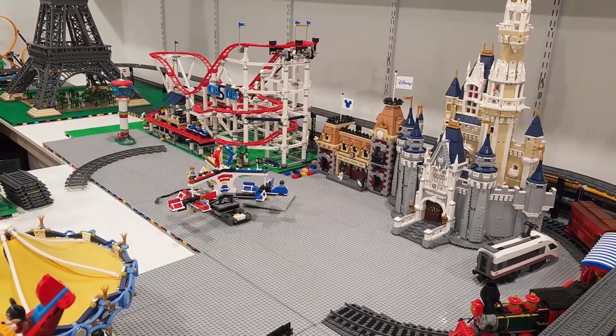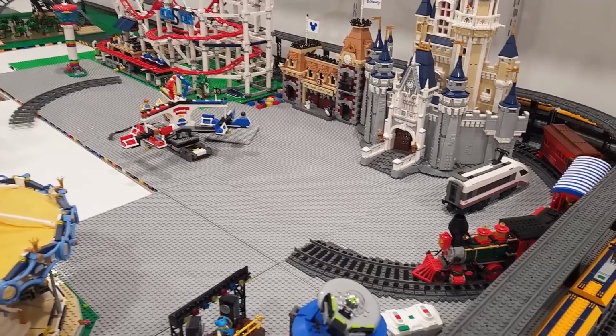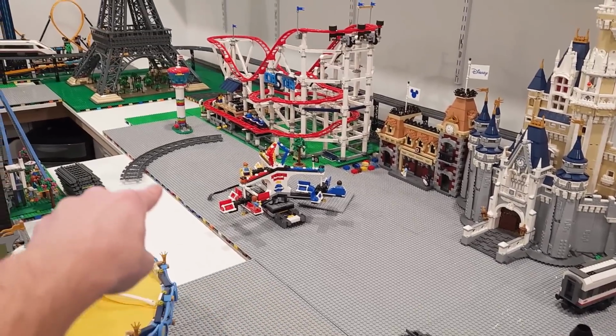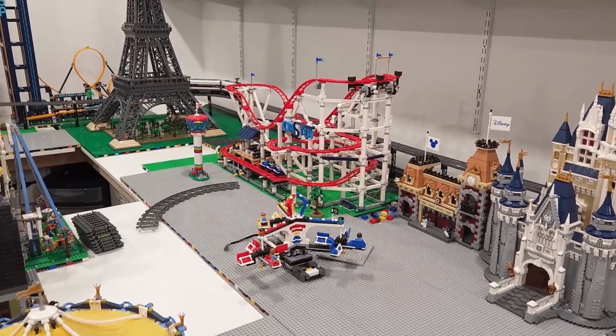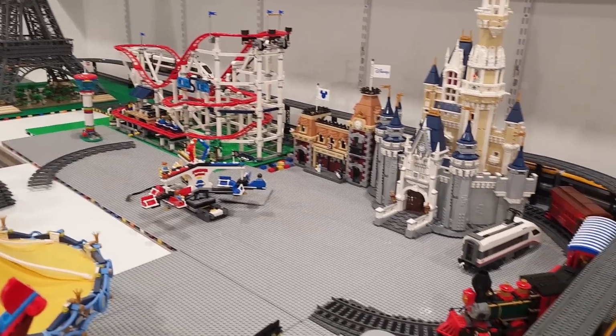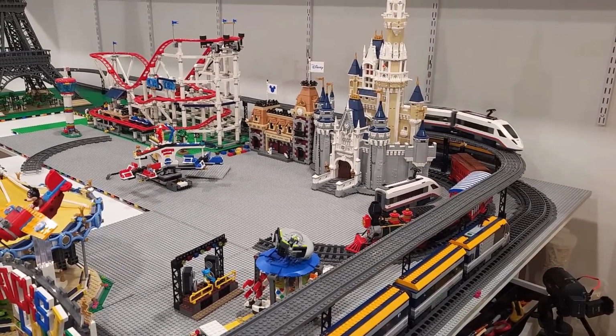So the amusement park is still a work in progress. Still lots of stuff happening here. The next thing that I got to do is get these MILS train tracks all finished up. And you can see there's a missing curve over there by the Eiffel Tower. So I've got to get that dealt with. Just slowly but surely.